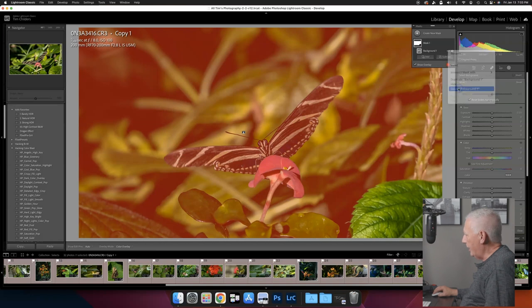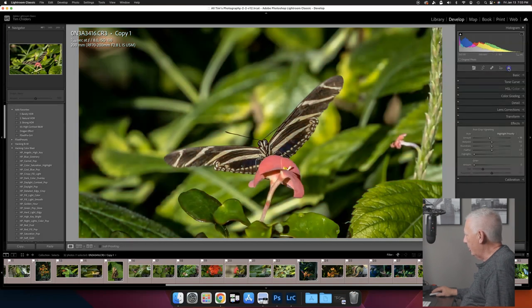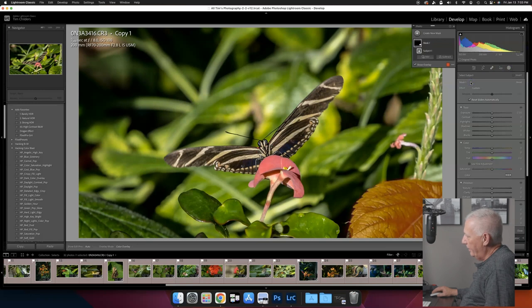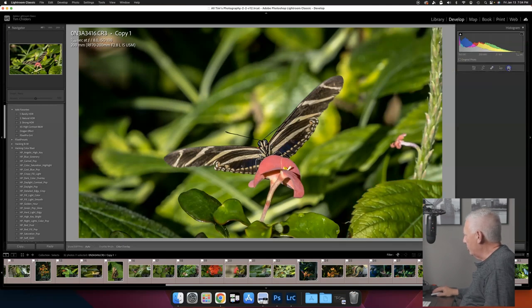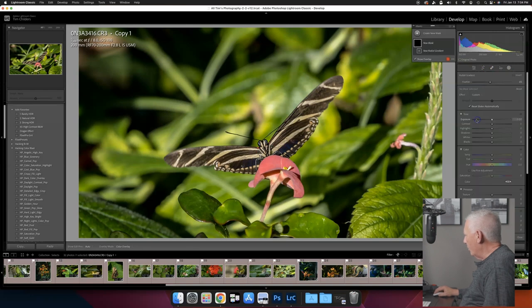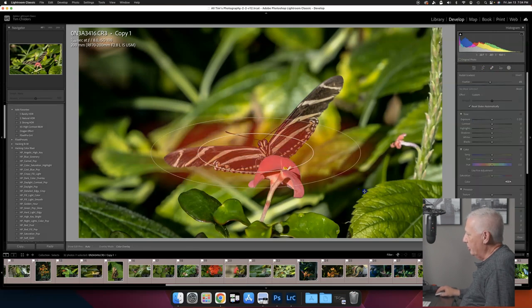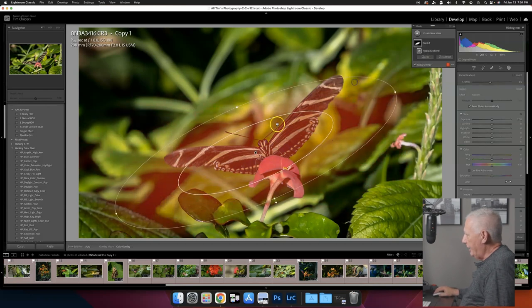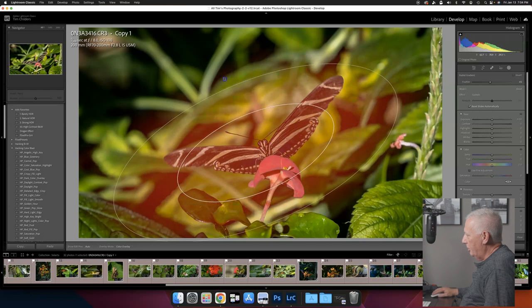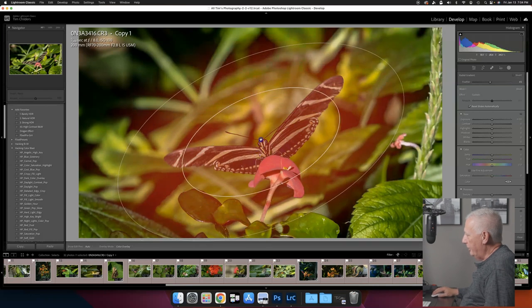Let's delete that. Let's see if it will select the subject. I bet it won't. But we'll see if it will. And no. So, what I'm going to do instead is use a radial filter. It's probably what I used the first time. I don't really remember. And I'm just going to make this the shape of the butterfly, sort of along there.